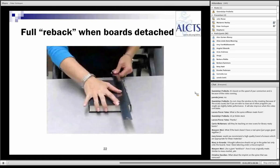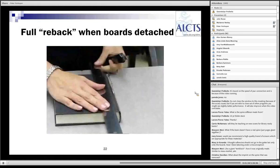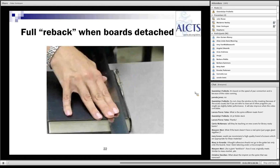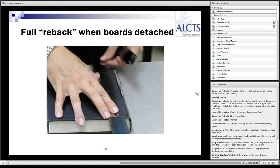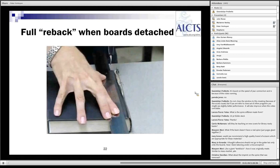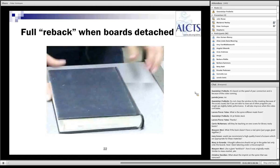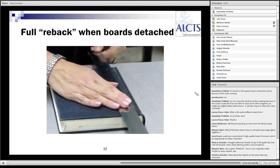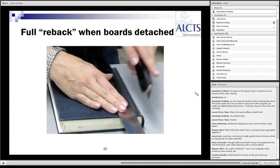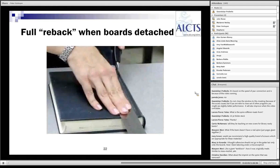One of the next things we do is, again, we cut the spine off. We cut on the board, maybe an eighth or 16th of an inch in, because we want to have a clean edge to adhere that cloth to. It's also a lot safer than cutting through the joint, through that groove, and into the text block, where you'll end up with a lot of missing pages, which you then have to deal with, and the tip-in technique is not necessarily applicable then.